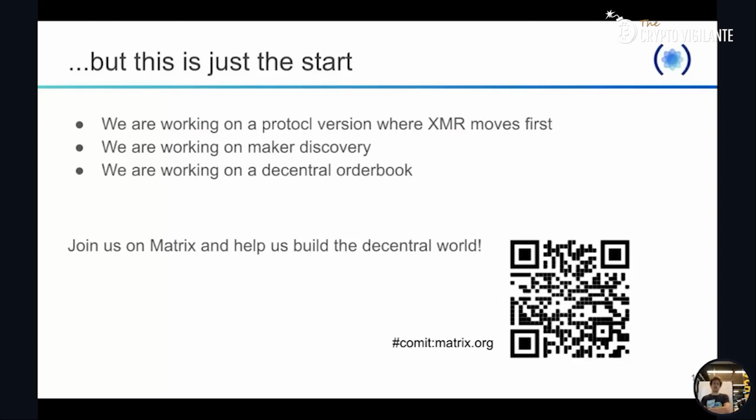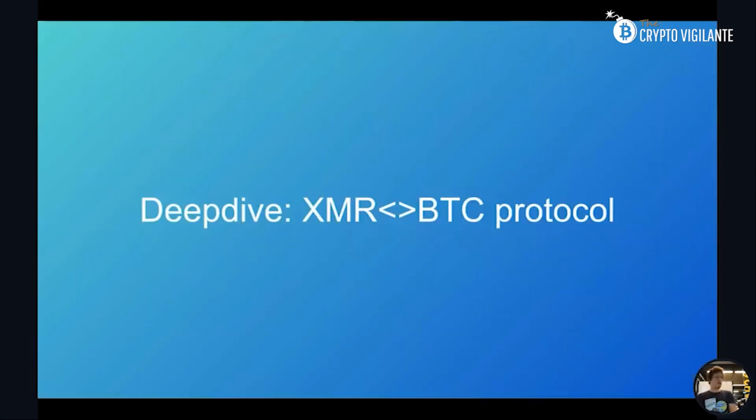Join us on Matrix and help us build the decentral work. This especially is for developers. If you are interested in joining the community, have a look. And now, deep dive.